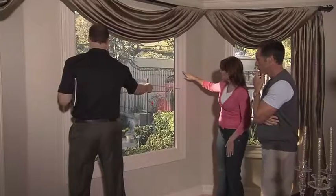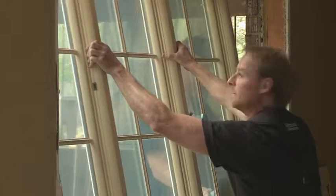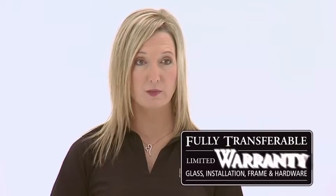Renewal by Andersen is the division of Andersen that does all the work for you. We're going to come out and measure that window perfectly. We're going to manufacture it, and then we're going to come and install it. Our warranty is a full parts and labor warranty on the product and the installation. That's not something that you find in this industry very often.